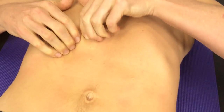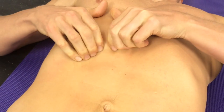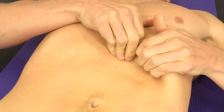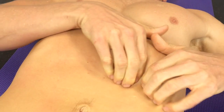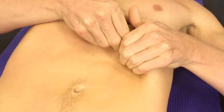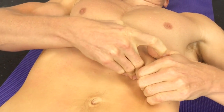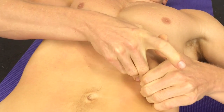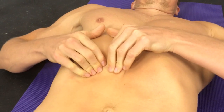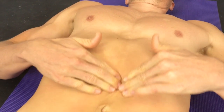So next he's going to just do some gentle compression, some strokes underneath the rib cage there. And that's going to help to stimulate the liver. And on the left side, it will help to stimulate the stomach and the pancreas and the spleen. And this is also really great to get rid of restrictions in the diaphragm. The diaphragm is what really allows us to take a deep breath. And so this will improve your breathing.